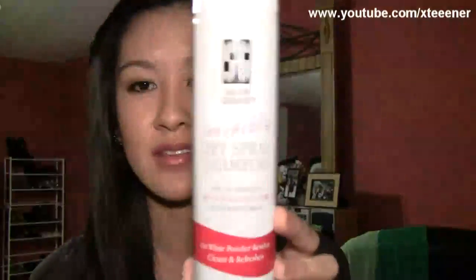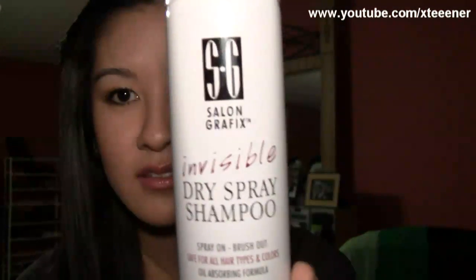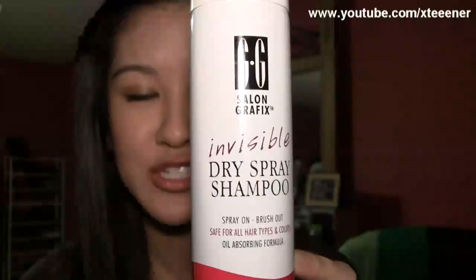Okay, last but not least, just one more thing. And this was something that I was hunting down for a little while. I had heard Judy from It's Judy Time talking about it, and she said that she found it at Walmart. I couldn't find it there, but then I saw it at Walgreens, and it's this, the SG Salon Graphics Invisible Dry Shampoo.